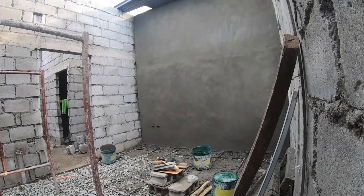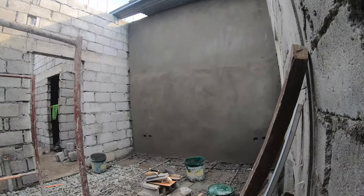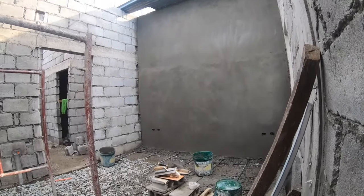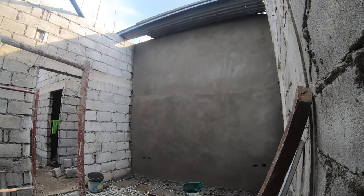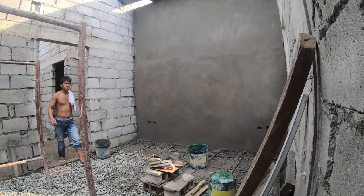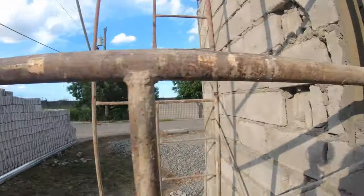All right, here we are in bedroom number 2. The whole western wall has been completed with plaster coat and got a nice smooth finish on it. So let's go take a look around and see where everybody else is at.